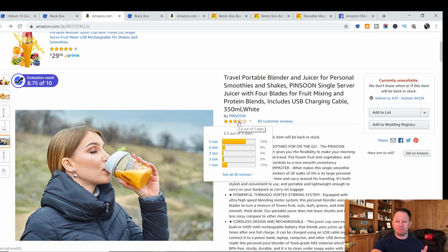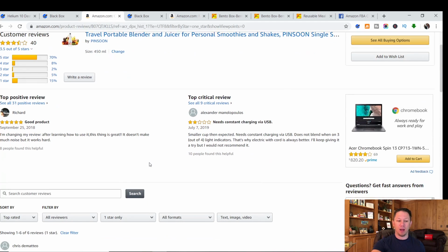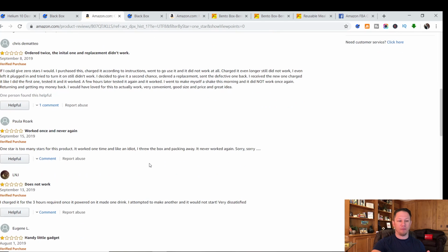But in this case, let's look at their bad ratings, their 1-star reviews. Now remember, they're making $26,000 a month even with these 1-star reviews. So when I read through all the 1-star reviews, they all had similar complaints from the people that didn't like the product: it didn't really hold its charge, you couldn't use it very long.